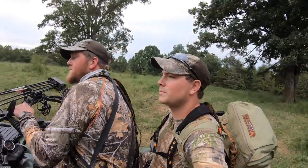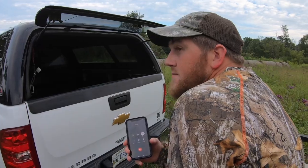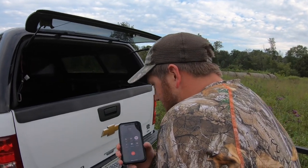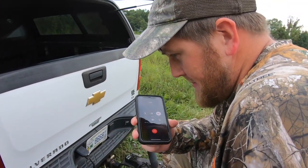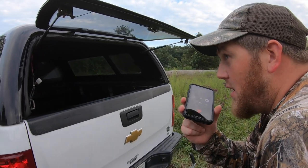Well, the guys weren't sure where this buck was hit since it was behind a tree from the camera, so they backed out and called for reinforcements. Hello. What are you doing? Getting up the beam sticks. Yeah. Well, we might be in for a long night.